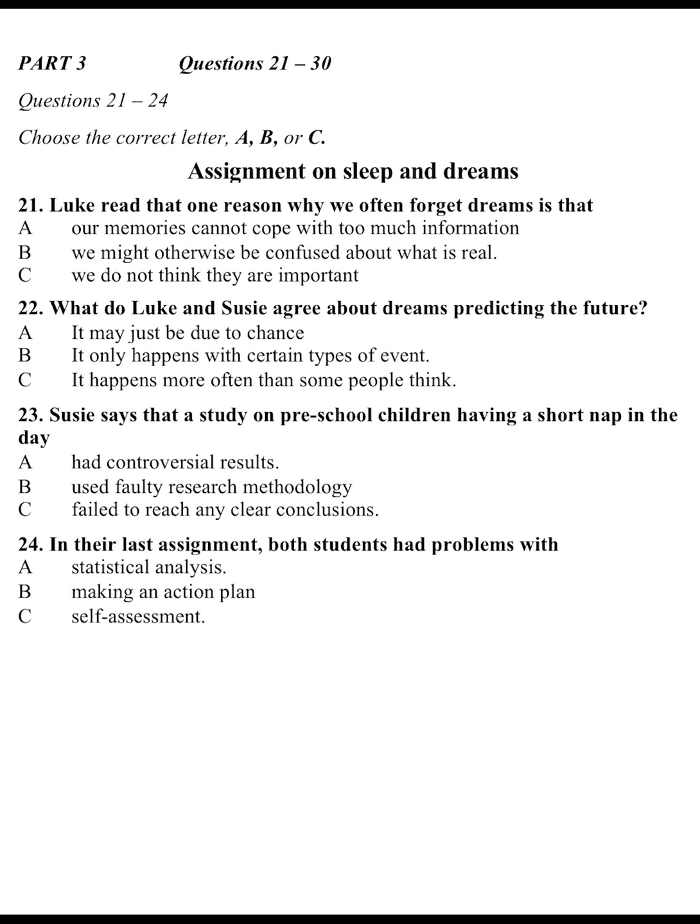So, Luke, for our next psychology assignment, we have to do something on sleep and dreams. Right. I've just read an article suggesting why we tend to forget most of our dreams soon after we wake up. I mean, most of my dreams aren't that interesting anyway. But what it said was that if we remembered everything, we might get mixed up about what actually happened and what we dreamed. So it's a sort of protection. I hadn't heard that idea before. I'd always assumed that it was just that we didn't have room in our memories for all that stuff.